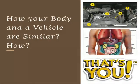I'm just going to try to give you a quick crash course and give you a comparison. This is going to be a video about our amazing human body and how it actually compares to a vehicle. We have a lot of similarities, so we're going to talk a little bit about that.